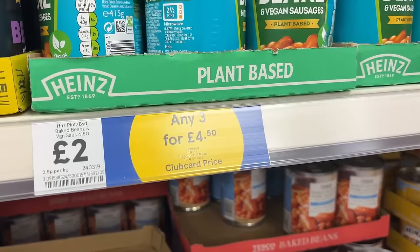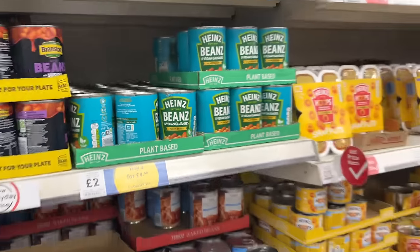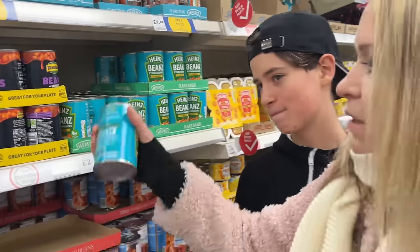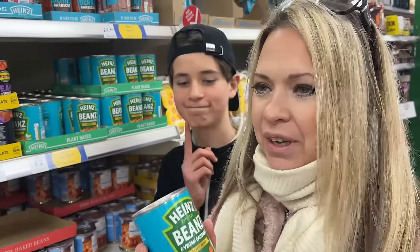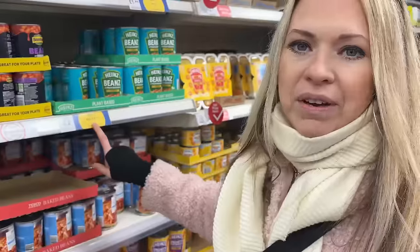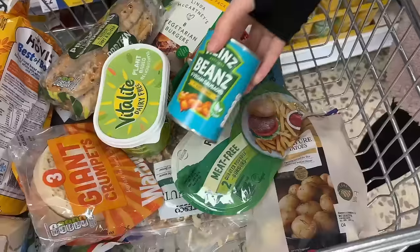It's £3 for £4.50. That's so cool. Beans with vegan sausages in there. I want the beans! We did get these before, but you tried them, didn't you? I tested them for the family. You said they were very nice. So three tins, one each. £3 for £4.50. Yeah. Normally £2 each, so that's a good offer. So it works out about £1.50 each.